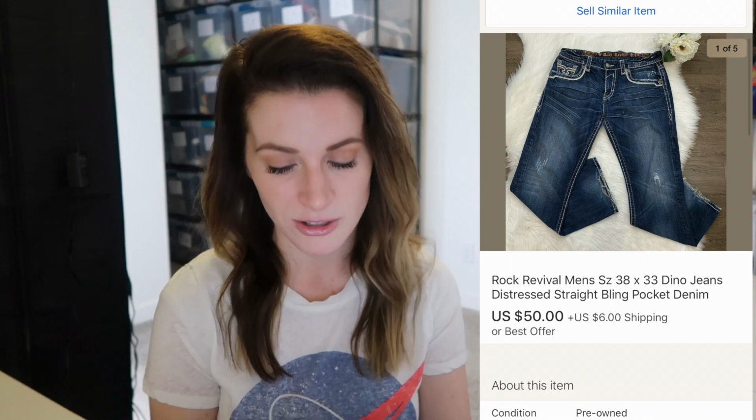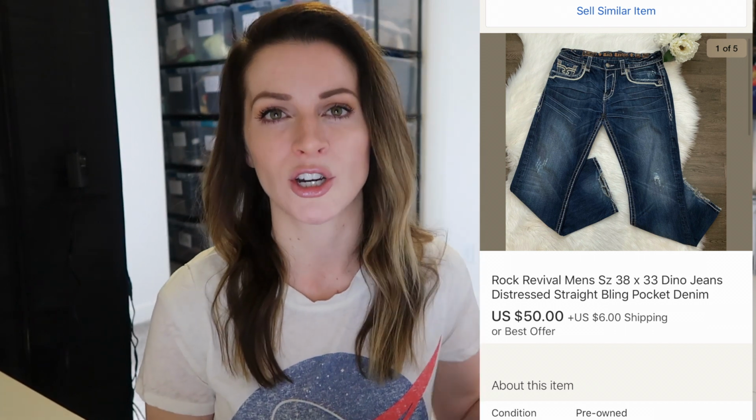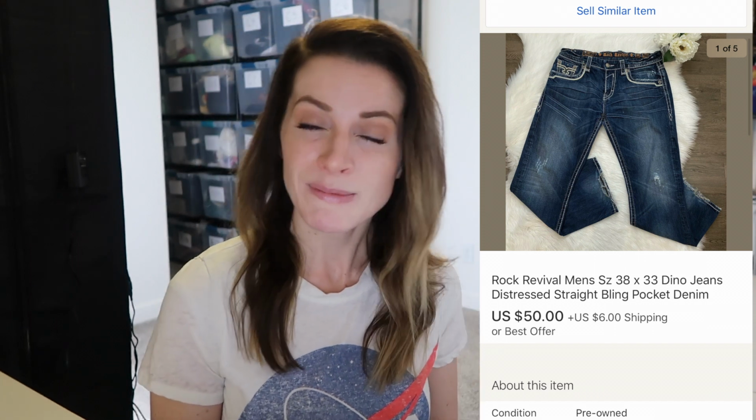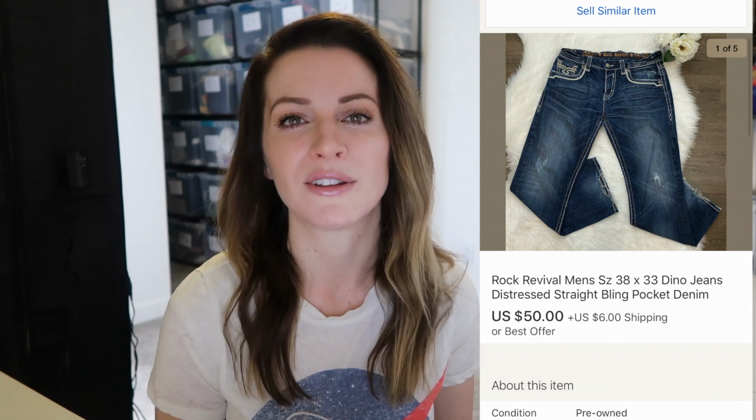They were like $10, but they sold for $50 plus $6 shipping. And I knew they would because they're a larger Rock Revival size. So that's my little story about these jeans. And my son didn't even throw a fit. He was totally fine.